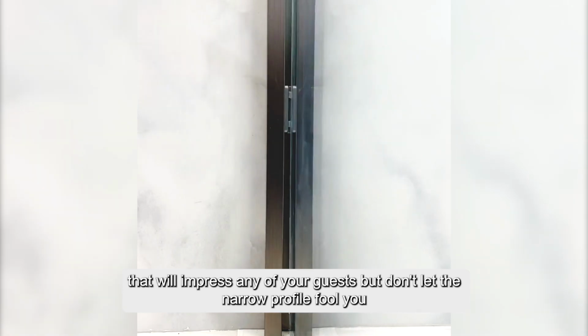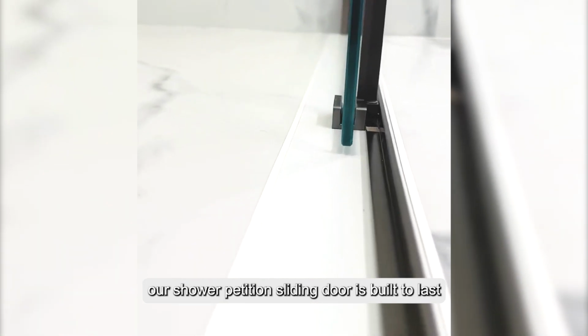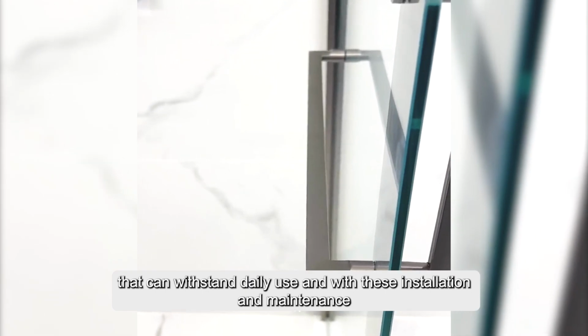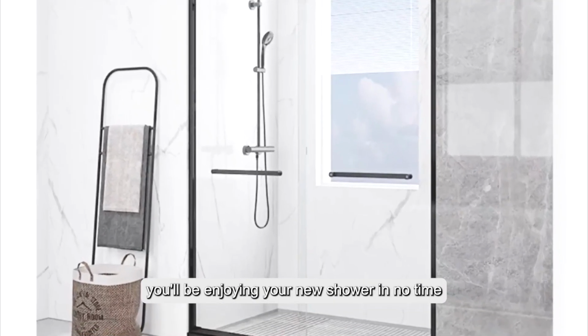But don't let the narrow profile fool you. Our shower partition sliding door is built to last, with high quality material and steady construction that can withstand daily use. And with easy installation and maintenance, you'll be enjoying your new shower in no time.